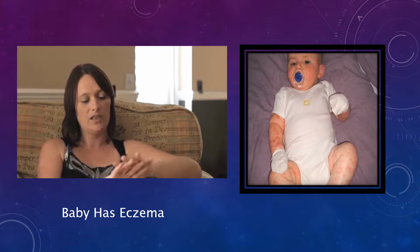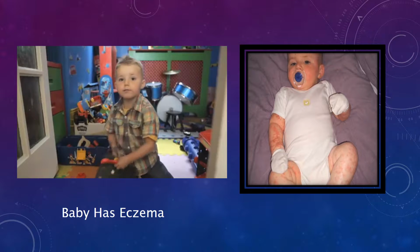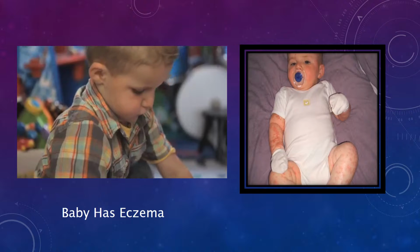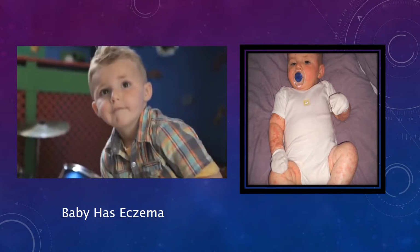The first start, we could see it in his hands and his feet, and then progressively over, I don't know, about a month, it was just all drying up. Started sleeping through the night. I mean, just a completely different baby. Just so happy, and I'm just so lucky that KIOSK water softener worked on Dylan.